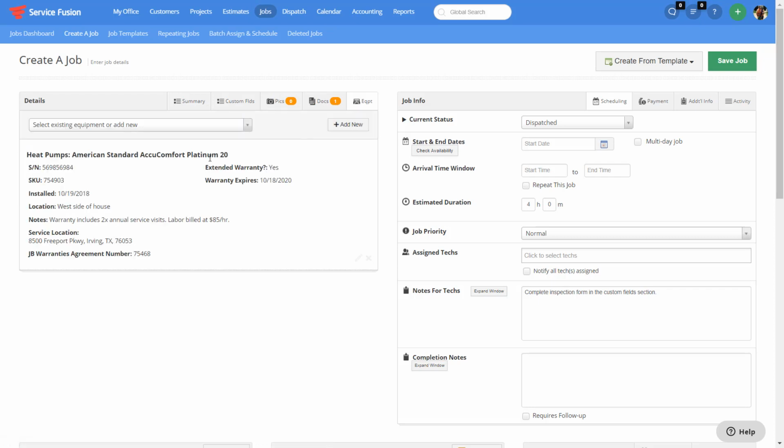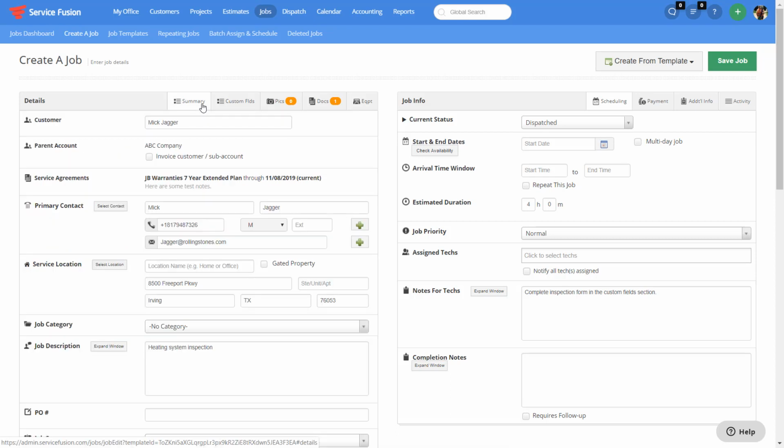And we also allow you to track equipment at the customer level, so you can track work order history by unit, as well as things like serial number, installation, and extended warranty dates. Now let's take a look at getting this job scheduled.